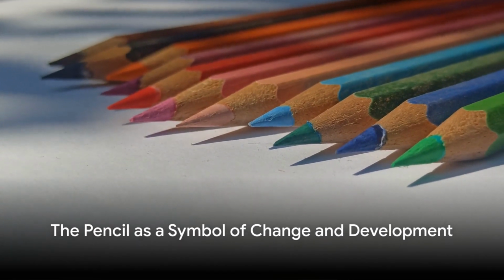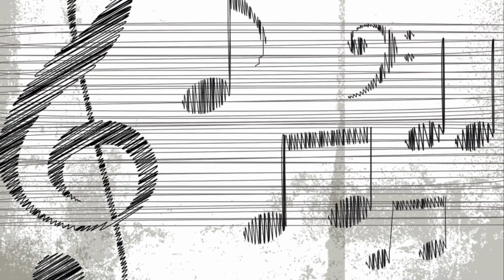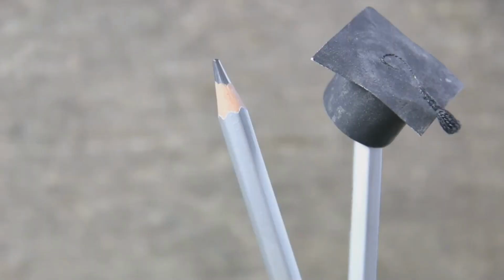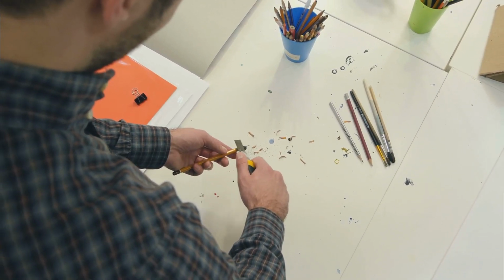Lastly, the pencil is a symbol of the temporary and the evolving. Music, like life, is not always about getting it right the first time. It's about trial and error, about making adjustments, about growth. The pencil, with its erasable lead, embodies this spirit of change and development. It allows for errors, encourages adjustments, and celebrates progress.